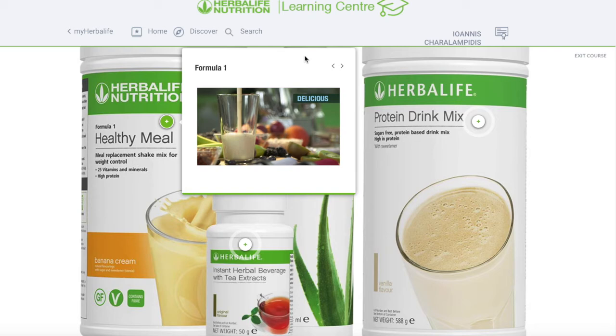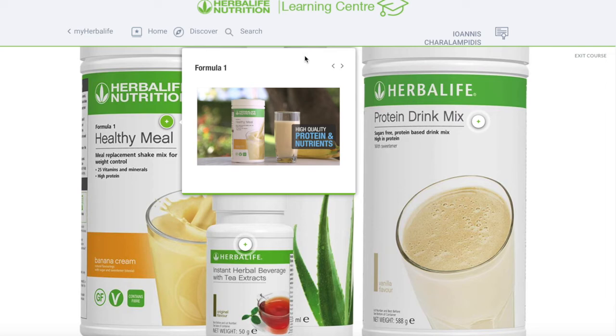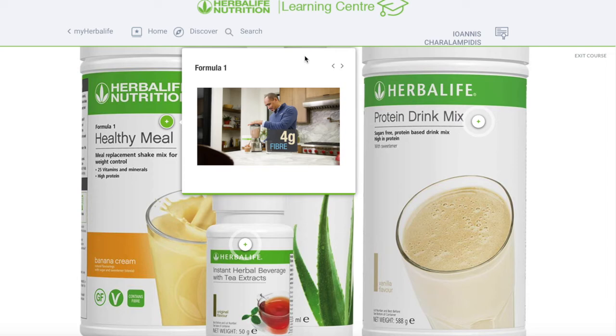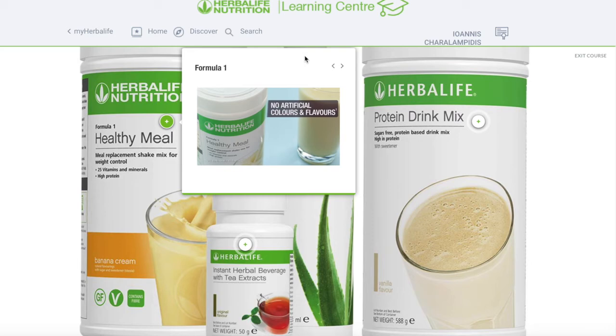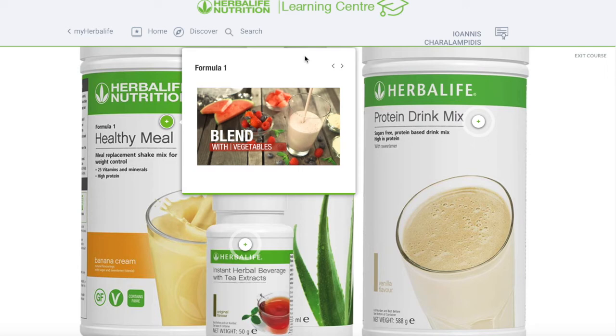Formula One Shake is the pioneering Herbalife Nutrition product, backed by science with high-quality protein and all the nutrients your body needs for a nutritious meal. Formula One Shake contains 25 vitamins and minerals, 18 grams of high-quality protein, and 4 grams of fiber. This new generation of Formula One shakes contain no artificial colors and flavors. They are made with vegan ingredients and they are gluten-free. Available in 10 delicious flavors, enjoy them alone or get creative and blend with fruits, vegetables, herbs and spices.